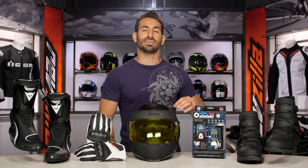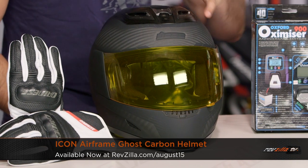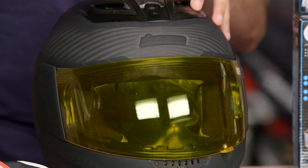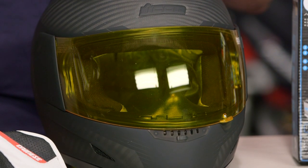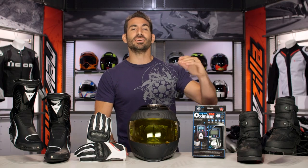Now I move into Icon, a little bit more of a punch you in the face approach, as they always do. This is the Airframe. We've known the Airframe for years. It's going away. 25% off all Airframes. This is the Ghost Carbon, $500 down to $375. Save $125. It's gonna be 25% off, but you can also get a solid for $300 down to that $220 mark.